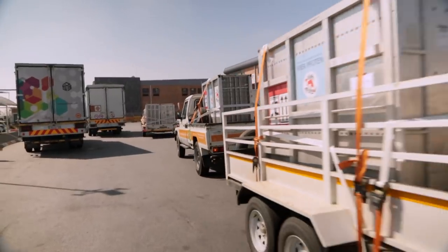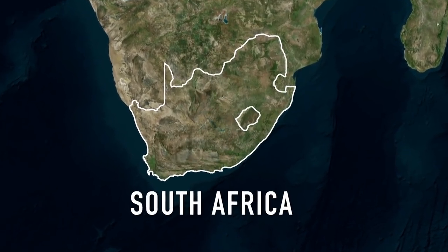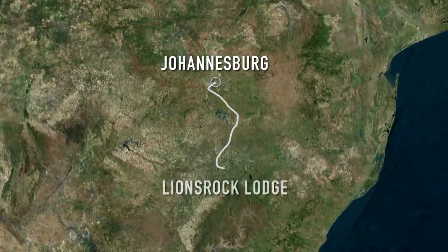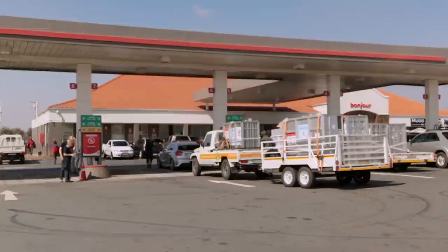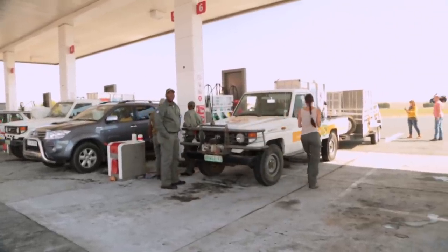Finally, the convoy sets off. The four-hour road trip will take them just under 300 kilometers south through the African countryside to the Free State. Along the way, the team stop to refuel and check on the tigers. Rafiq appears to have calmed down, but now Mirza has Katja concerned.